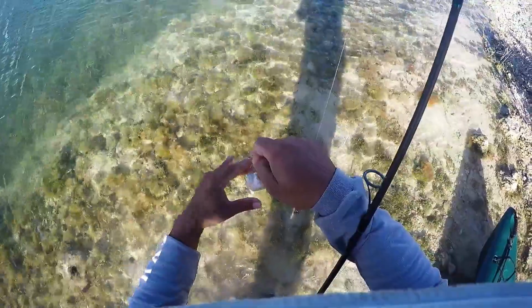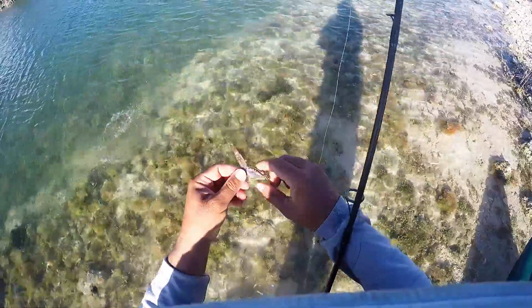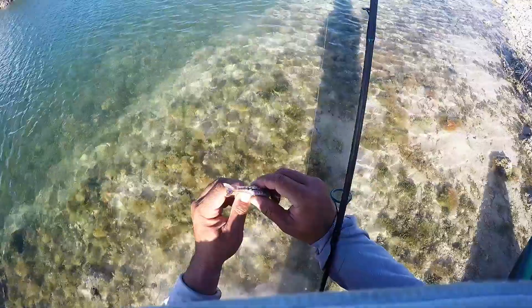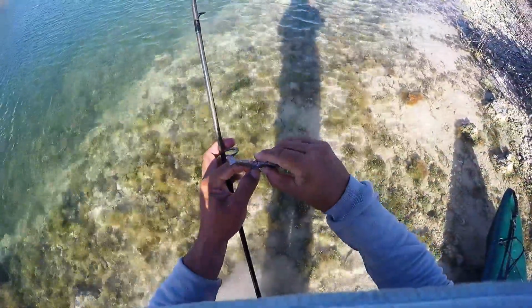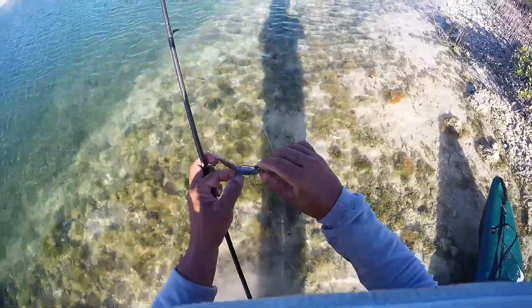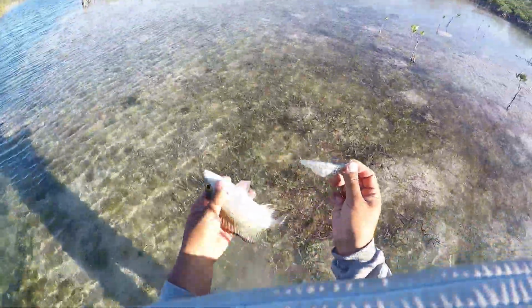Yeah, it would be the little one. There's some decent sized ones there. See, these hooks don't have enough hook gap, so it's almost impossible for them to hook them. I'm gonna switch over to a regular jig head. Yep, the chrome paddle tail is always the way to go.